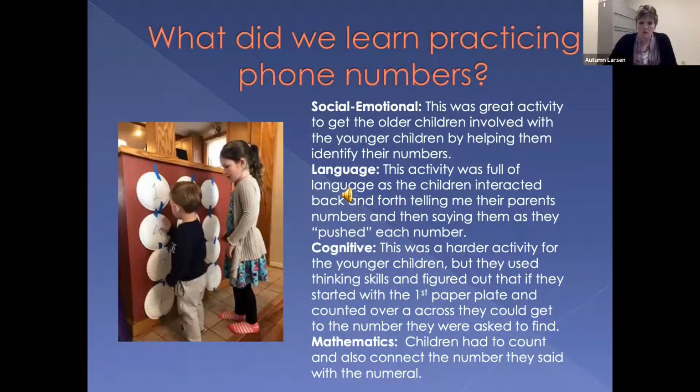What were the children able to learn from this activity? This was really a great activity to be able to see the older children get involved with the younger children. Because clearly a toddler, they're going to have a hard time identifying the numbers yet. So the older children were able to go in and help them count. Say, this is 1, 2, help them count through to get to the number that they needed. And that was really great to see. Language. This activity was full of language as the children interacted back and forth, telling me their parents' numbers and then saying them as they pushed each number.